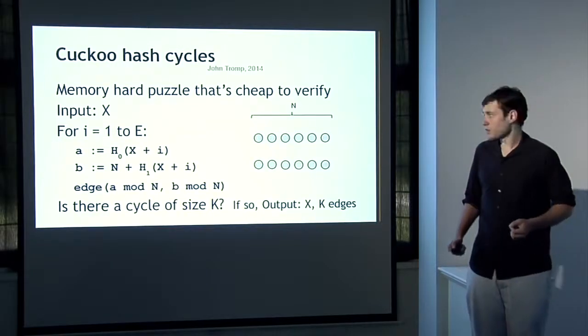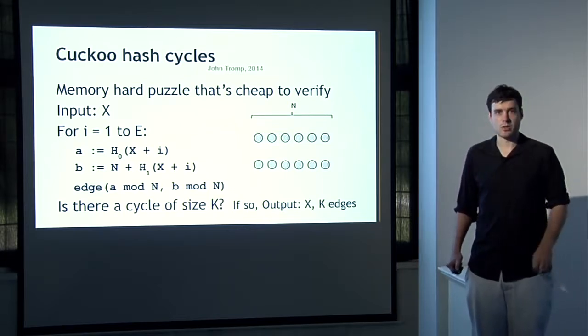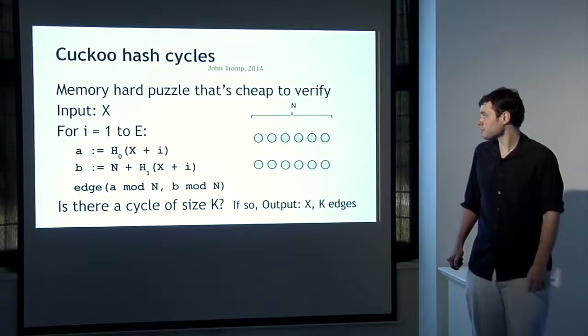Now, we're going to look at how this works, which involves, for every mining attempt, starting with a potential solution x, which you can think of as a random string. And we're going to use the following procedure to determine whether or not x is a puzzle solution. For the first step, we're going to select e pseudo-random edges in this graph. For each edge, we're going to pick a random node from the top set of nodes and a random node from the bottom set of nodes. We do this by computing hash values using, again, the underlying hash function h, which can just be an ordinary hash function.